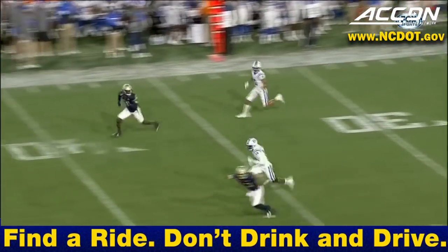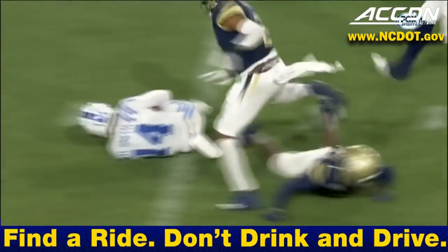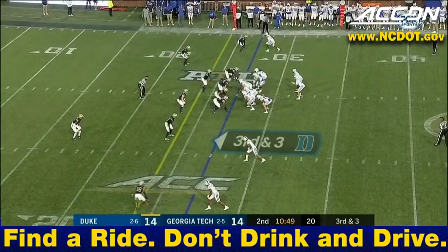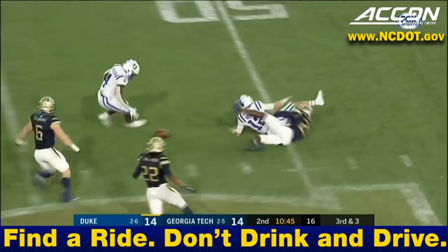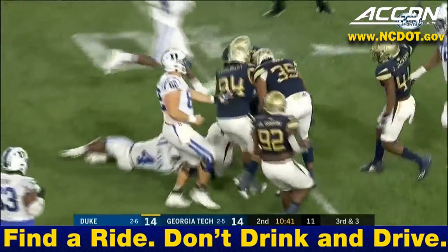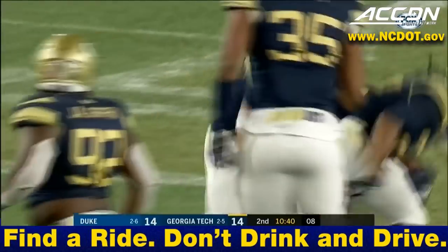They're over that ball again. There he is inside. Just dropped in there. It's a guy who's had some experience, 3rd year in the program, and Gunnar Humboldt, the sophomore. He's got to go back and get this one near midfield. That ball bouncing around. It's loose at the 40. Georgia Tech football.